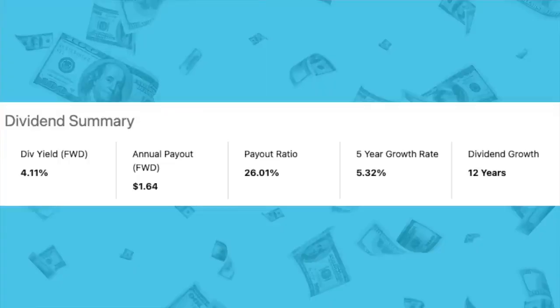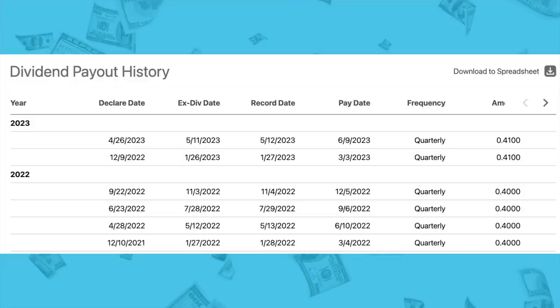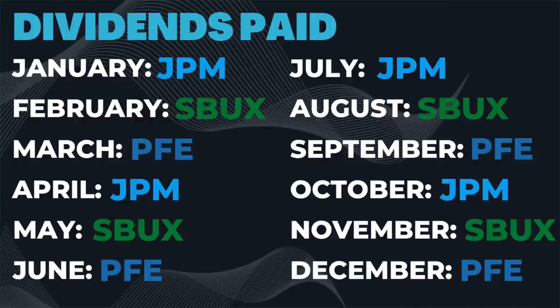Pfizer currently pays a dividend yield of 4.1% and has a low payout ratio below 30%. Over the past 5 years, the company has increased the dividend by 5.3%, and the company has increased that dividend for 12 consecutive years. In terms of payment, Pfizer pays out their dividend in the months of March, June, September, and December. So now we have received a dividend check in January from JP Morgan. We received a dividend check from Starbucks in February. And now we get dividend income in March from Pfizer before we restart the process again with JP Morgan the very next month.